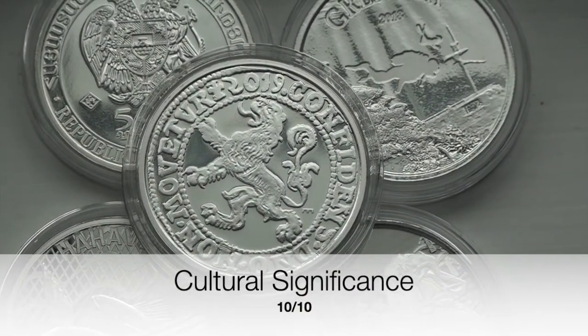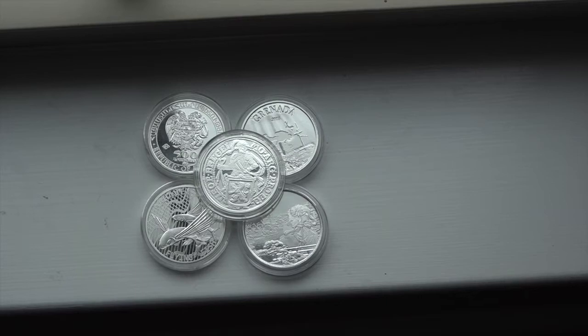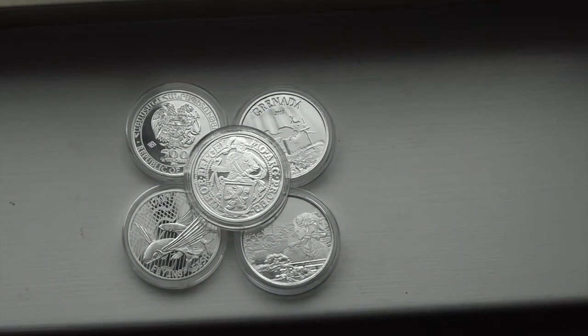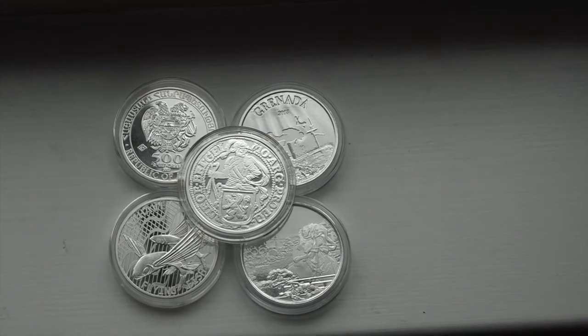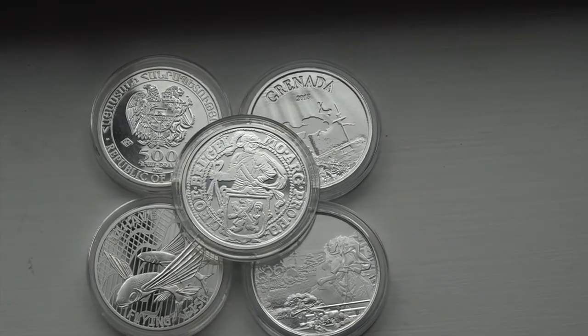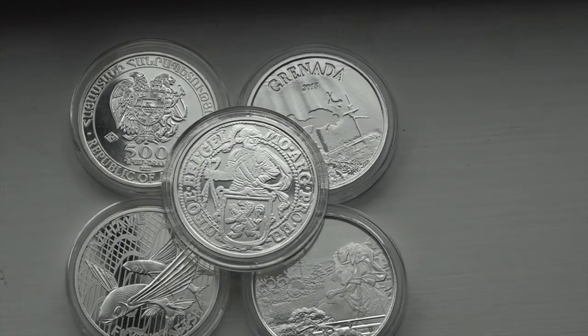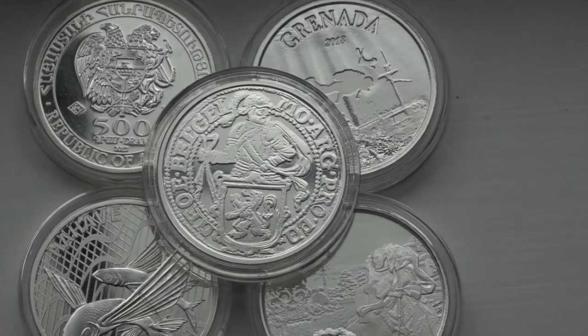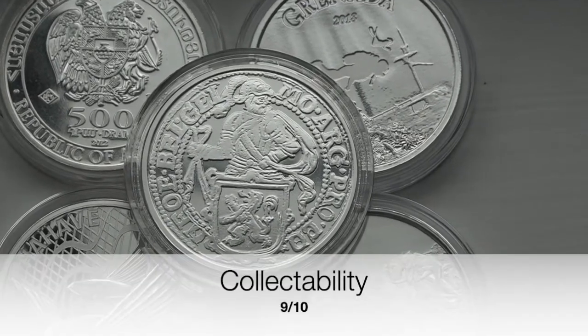Collectability is the next category. This is a coin that I love because it looks like what I would find if I were to stumble upon treasure in the ports or forests of the Netherlands, with a little bit more refined minting process. It is also low mintage, but I think it lacks just a hair of prowess by not being as recognizable as many of the big players that we know of. I scored a 9. Our last area is uniqueness.